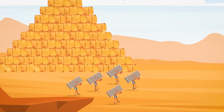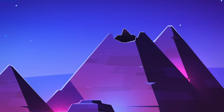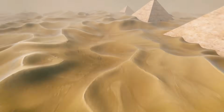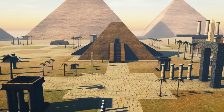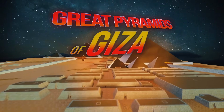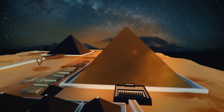After Djoser, building pyramids became common practice, but many pyramids weren't finished. It would usually take about 20 years to build one, but many rulers reigned way less than that. Overall, there are more than 100 pyramids. The most famous pyramids are the Great Pyramids of Giza. The first one and the biggest one was built for Pharaoh Khufu, around 2550 BC.